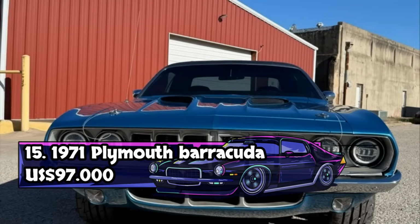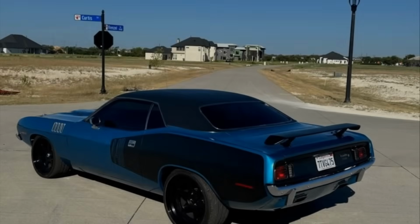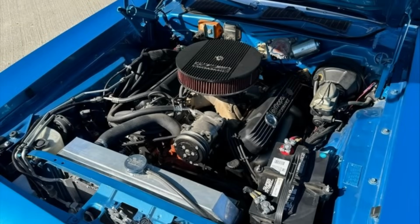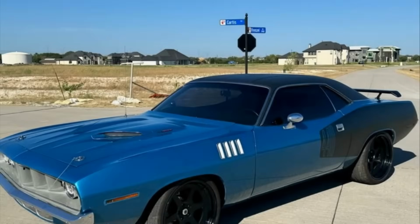restomod that masterfully combines classic E-body styling with modern performance and technology. Fully restored from the ground up, this Cuda has been transformed into a high-end driver's car that retains its iconic muscle car presence while delivering enhanced power, handling, and comfort. Finished in a vibrant blue exterior with a contrasting black interior, the car makes a bold statement whether on the road or at a show.